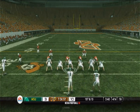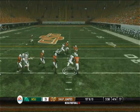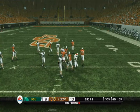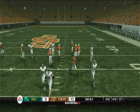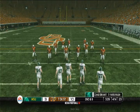The offense lines this one up in the shotgun. 3 wide receivers in the formation. Brent on the run, and he's tackled around the 28-yard line. Maybe got 2 feet on the play. It's 2nd down and 9 to go. Ball on the 28-yard line.